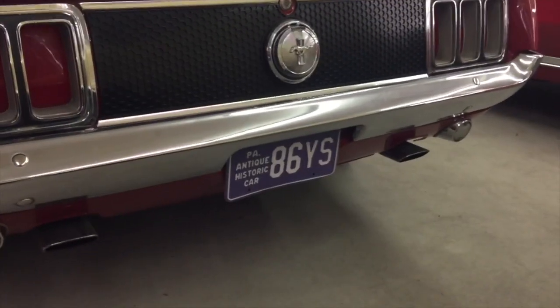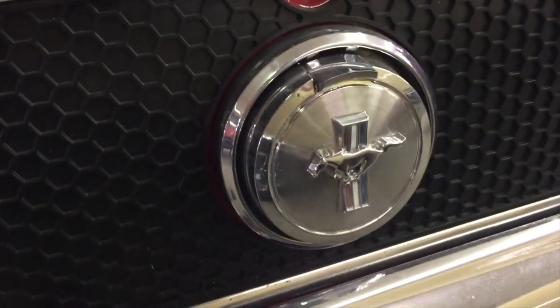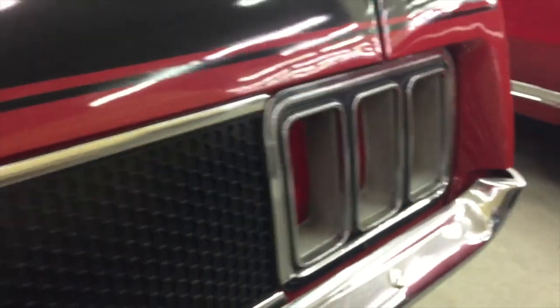Interesting pipes. I don't think those are stock, but I could be wrong. Looks like an original gas cap. And there's the honeycomb I was talking about. It's in the details, guys. It's in the details.